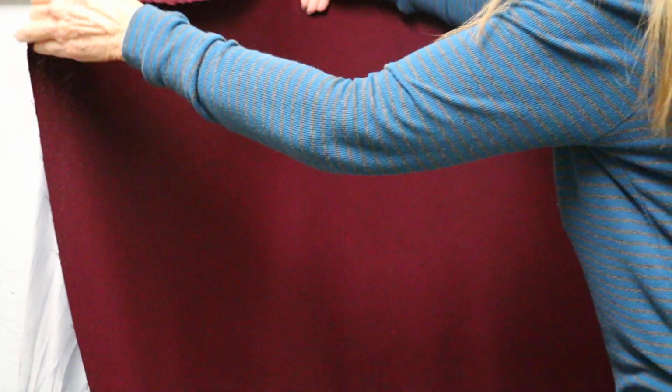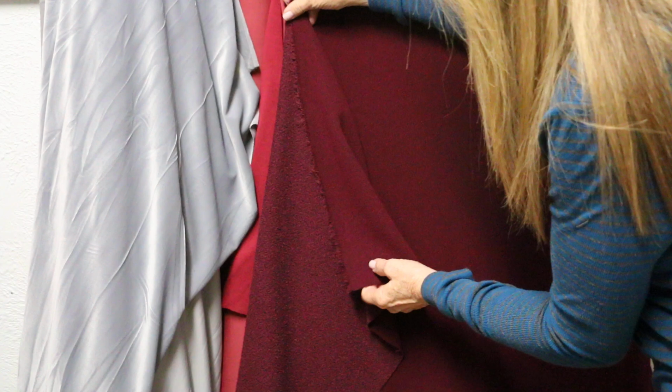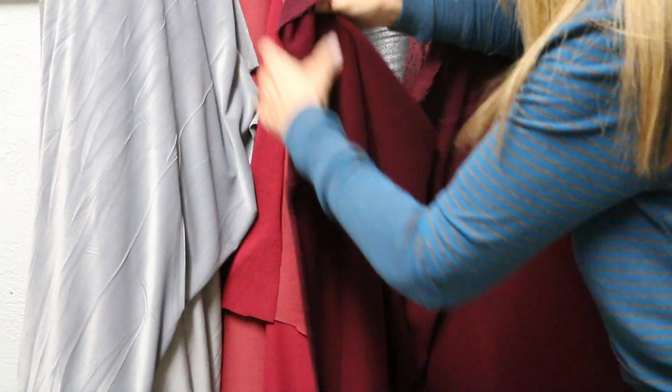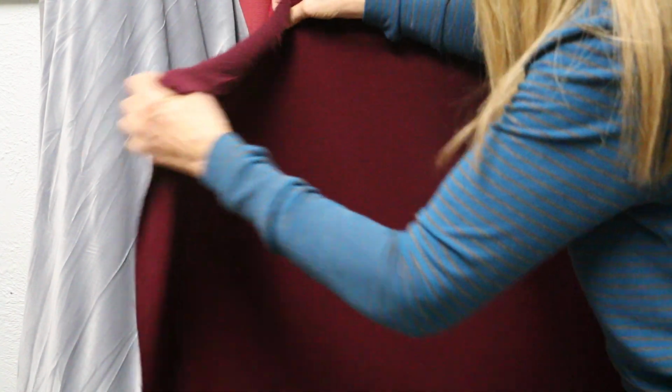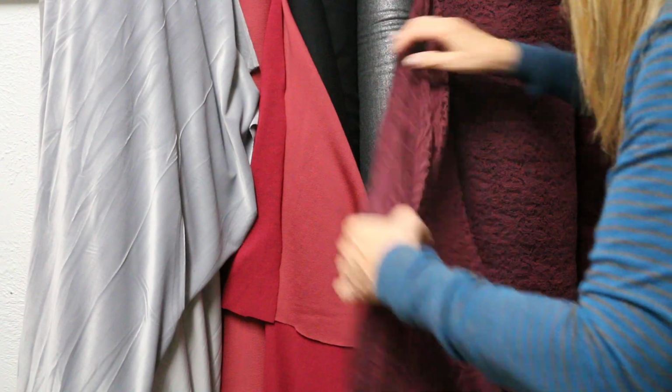This is a wine version of the fabric we had. It's got a great selvage. It's a cotton, silk, poly blend. It has stretch in both directions. It is a home run. It's just absolutely gorgeous. The wine lace matches.